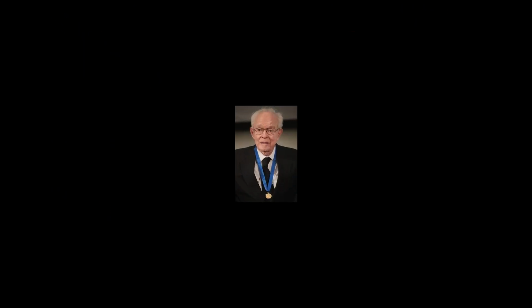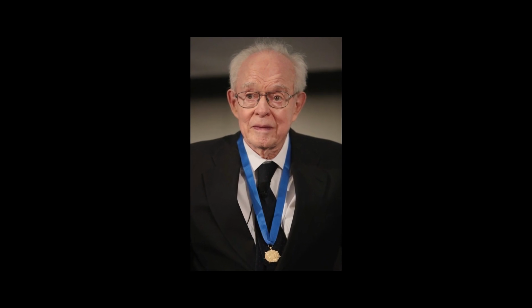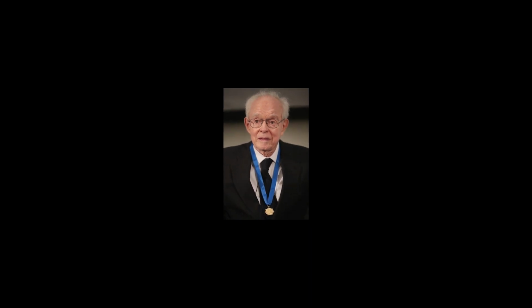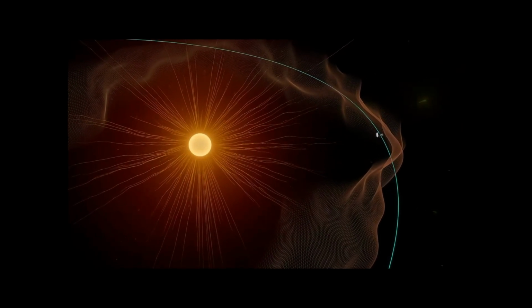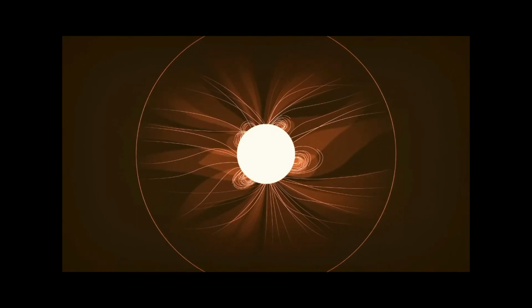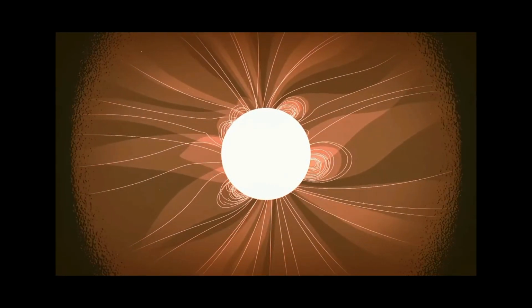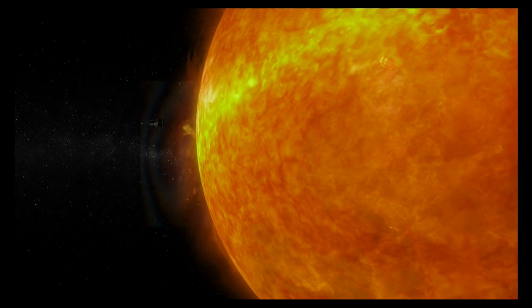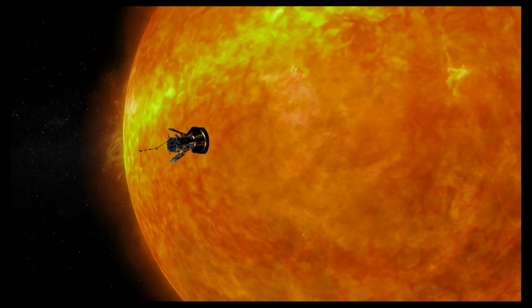Let's talk about Eugene Newman Parker. June 10, 1927 to March 15, 2022, was an American solar and plasma physicist. He is best known for predicting the existence of the solar wind, a continuous stream of charged particles flowing from the Sun into space. Parker's theory was initially met with skepticism, but it was later confirmed by spacecraft observations.